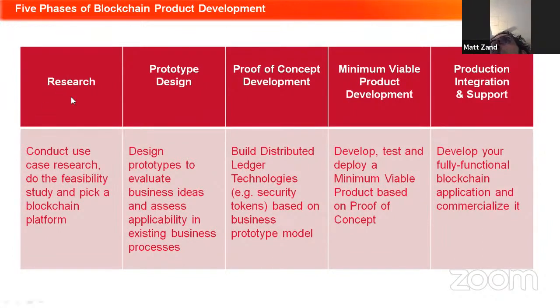So again, the research: you determine what your model is going to be, what your commercialization plan is going to be, and after that, you design your prototype, make sure everything looks good, and then do a proof of concept. As I said earlier, you can easily use AWS or Azure or other platforms and use their templates to build your demo to show how it works.